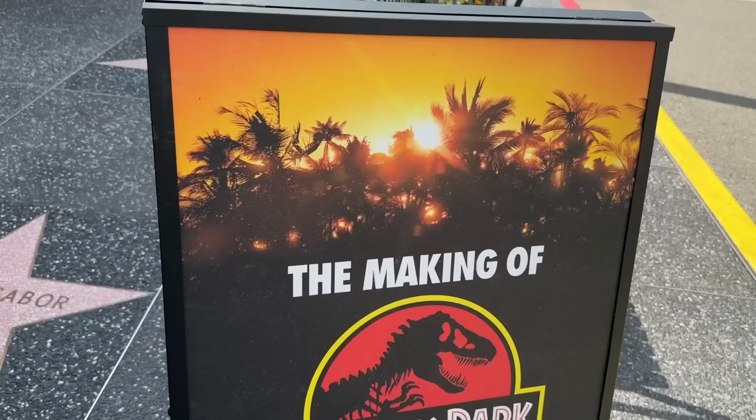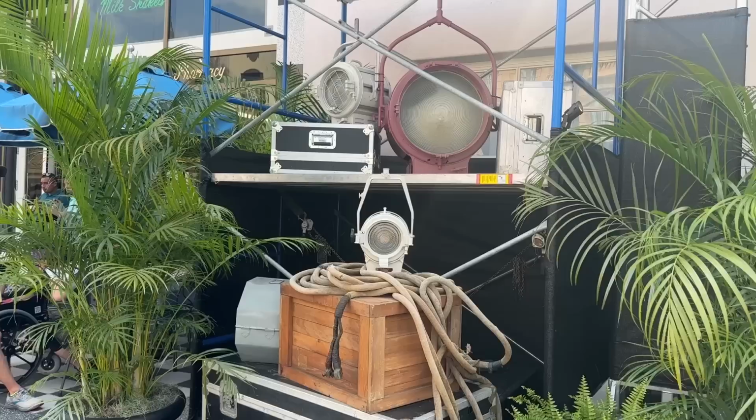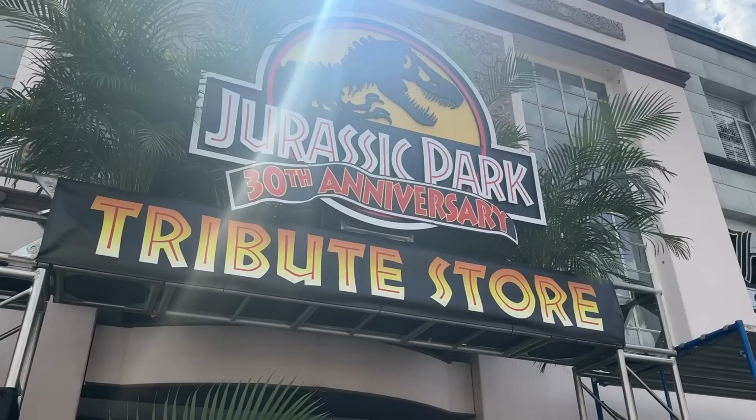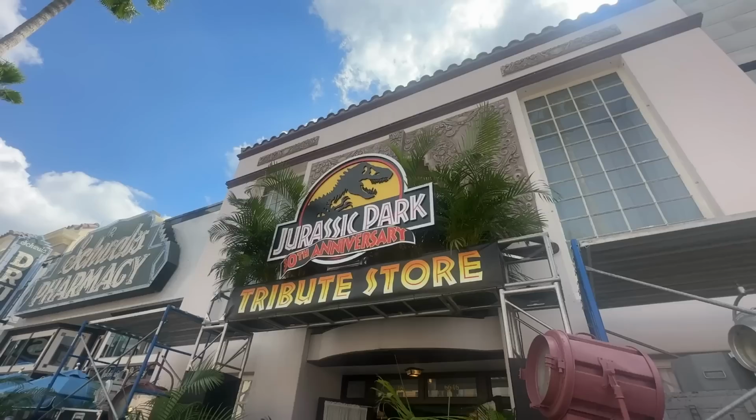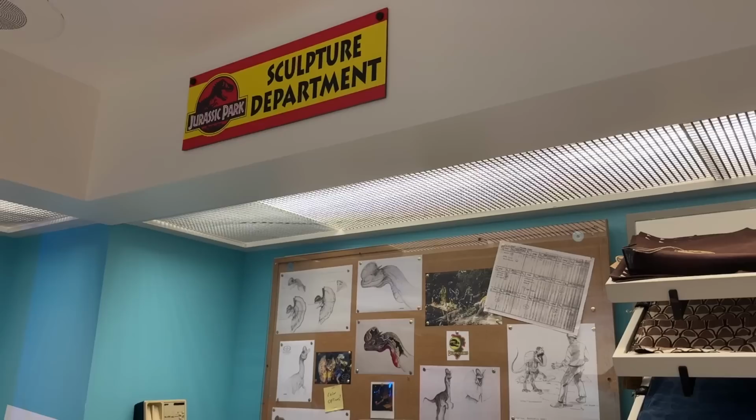So Universal does these tribute stores. They do different ones quarterly. They're one of my favorite things Universal does because these are over the top, incredibly detailed stores that are worth walking through even if you don't want to buy anything. But I assure you, I'm going to want to buy something in here. During the Halloween season, they'll do an HHN themed store. They do a Christmas themed store. And this summer, obviously, they're doing Jurassic Park because it's the 30th anniversary. If you weren't aware, Universal is the studio that did Jurassic Park. So they've got lots of real props and behind the scenes and Easter eggs. Enough talking, let's get in there.